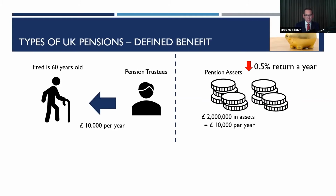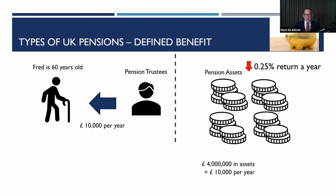Hopefully that makes sense and you're all still following me okay. Now, if that investment yield drops by another 0.25% down to 0.25%, because let's say interest rates have gone through the floor during a coronavirus pandemic, the trustees now need an extra £2 million on top of the figure before. So £4 million in this example to still pay Fred his £10,000 a year. Quite frightening, right? And that's what we mean when we say that a scheme is in deficit. And it may not have enough money to pay Fred if it can't get more payments or contributions into the pension fund, depending on how it's structured. So this is actually one of the primary reasons for BHS failing back in 2017 as a real world example. You might remember reading about that in the news.